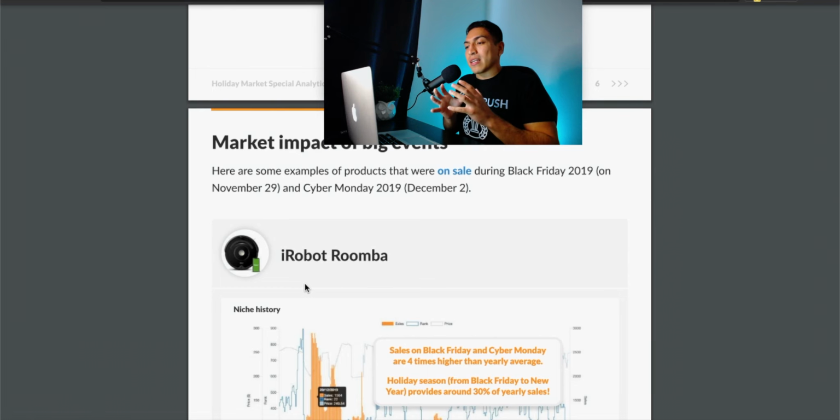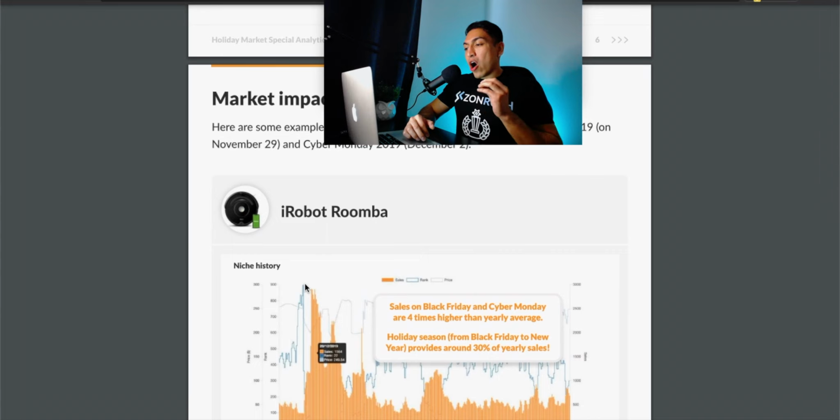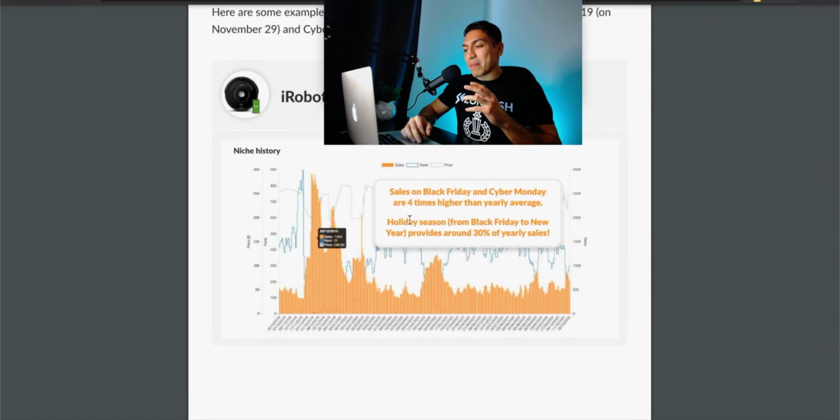Now, in addition to seeing if a product is seasonal, you'll also want to see if potential market events will impact your sales. And I really like that AMZSCOUT included a market impact of big events, because what they're showing you here for this next product, for example, the iRobot Roomba, and also for the Furbo dog camera, is that beginning on Black Friday, so they took the stats from last year's Black Friday and pulled data all the way to December 2nd, you can just see that the sales on Black Friday and Cyber Monday are 4 times higher than the yearly average. And holiday seasons from Black Friday to New Year provides around 30% of the yearly sales. And the same thing for the Furbo dog camera.